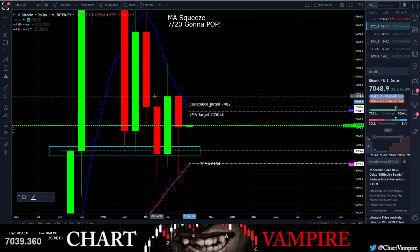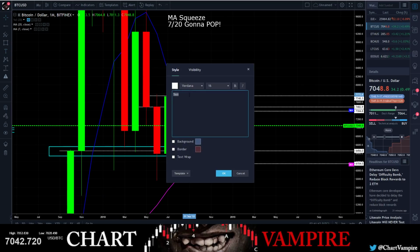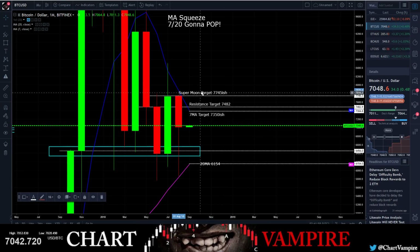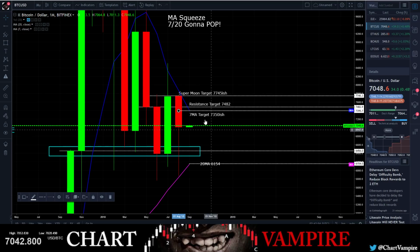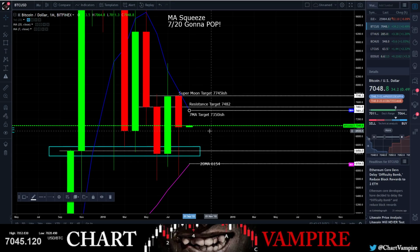Now, if you guys look back on one of my other charts, I said my super moon was 7,700, and there it is. Right, so this would be my super moon. My super moon target would be 77.45-ish. Okay? So there you go. Now I still think that this is possible here. I still think that all of these targets are attainable. Right? And you can clearly see you got a bunch of really good targets now for a topside move, right? But you got to get the action to get topside here.